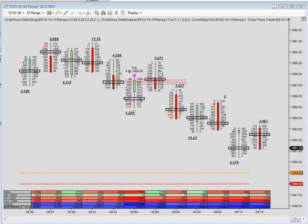Okay, it's starting to trade there. You've got an imbalance there, which is nice. But I'd like to see that low taken out. It won't get taken out in this bar, it'd have to start a new bar.